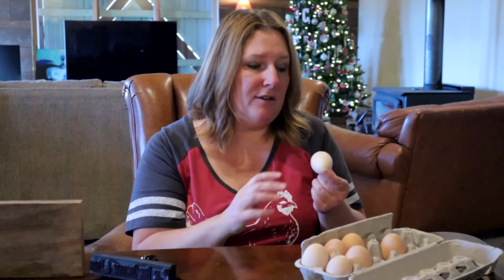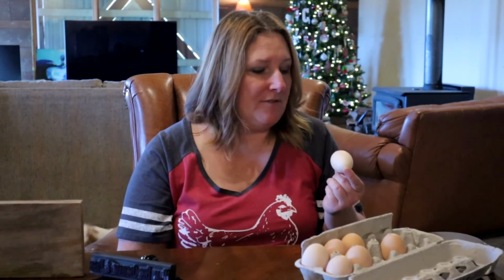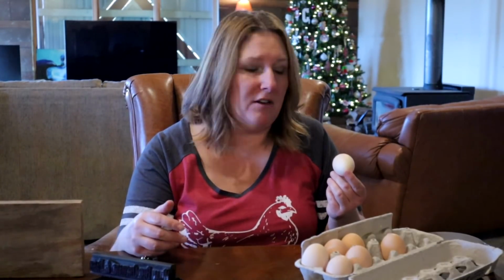Eggs have a natural coating on them, which is called the bloom. This protects, in a fertilized egg, the chick inside from any bacteria getting through the shell. If you wash the egg, it removes that bloom from the shell, and then you're going to have to refrigerate it to keep it fresh. Without being washed, it can store a little bit longer, maybe as long as a month, on the kitchen counter at room temperature.